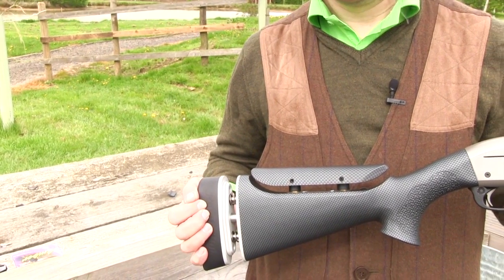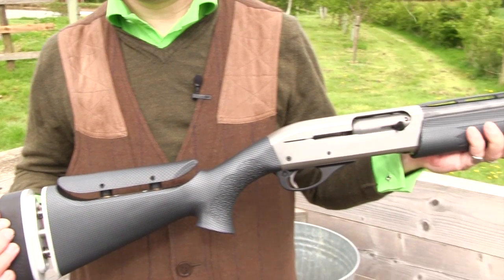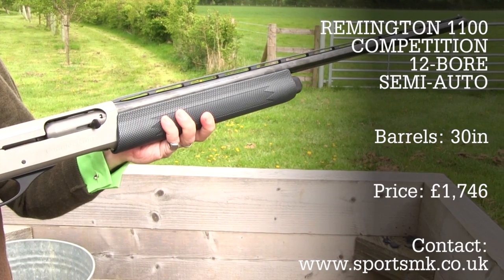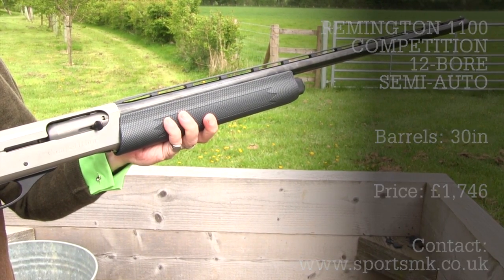Although Remington automatics these days aren't as popular as they were, this one certainly has its place. George Digweed last year had one of his most successful years to date. Now, he doesn't use a Remington 1100, but what he did do last year was shoot 1,000 straights at sporting. Now, if you go back to the early 70s, late 70s, nobody shot 100 straight at sporting. It just wasn't possible.